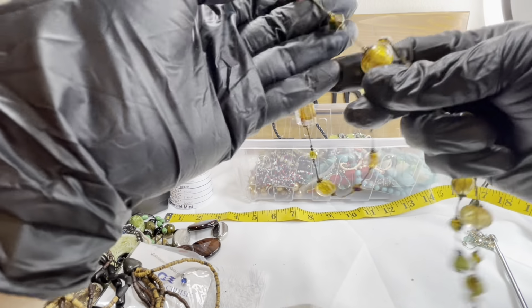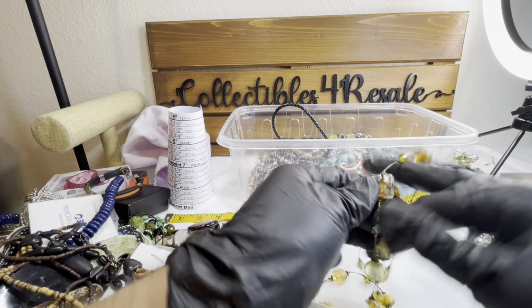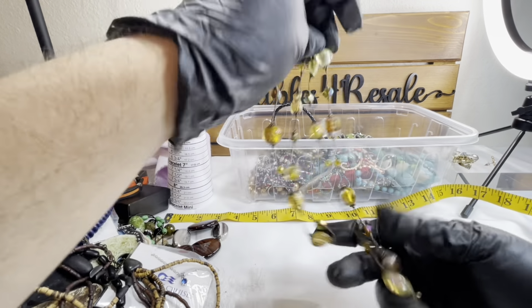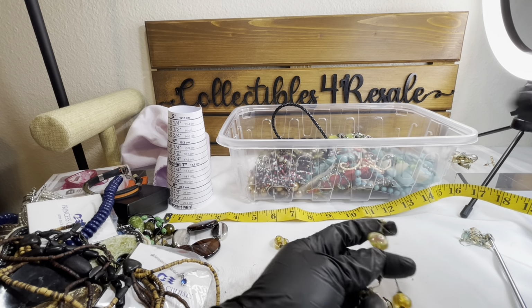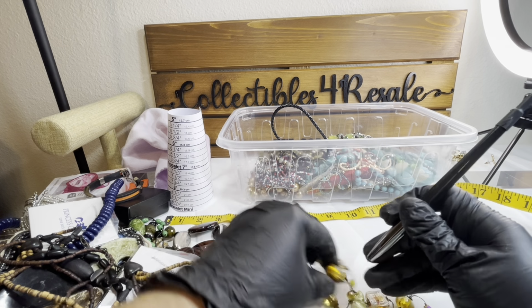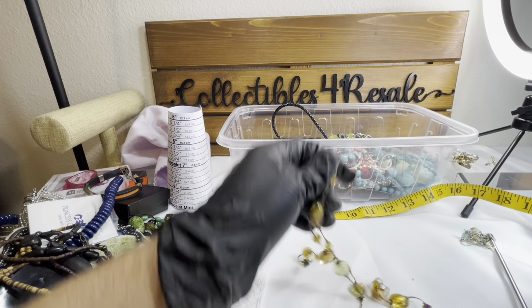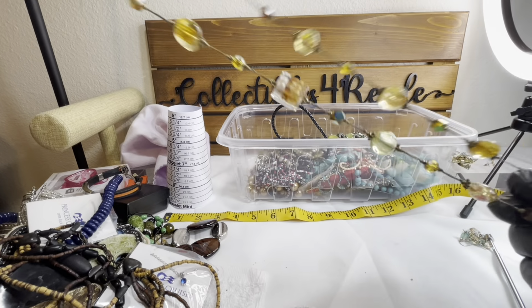Let's see. Oh, this is cute. I like these clear bead stones. I don't think they're glass, but I'm going to check one because, like I said, I paid good money for this gem tester, and we're going to test. No glass on that. Okay, so it's just plastic, probably lucite, maybe. It's pretty, though. I like these colored.